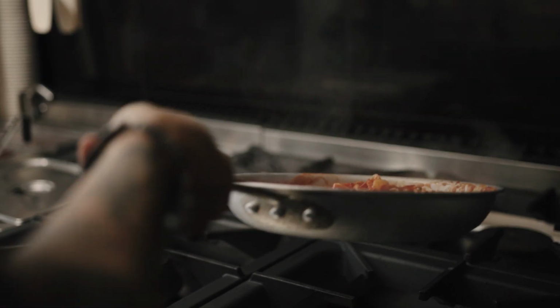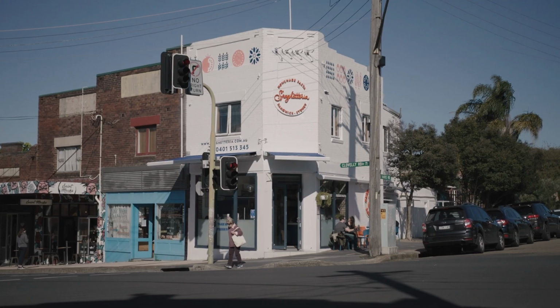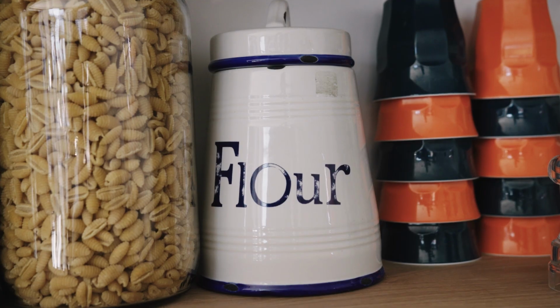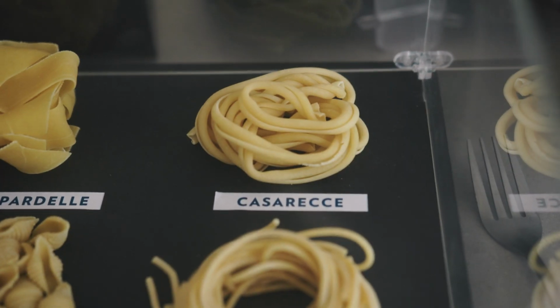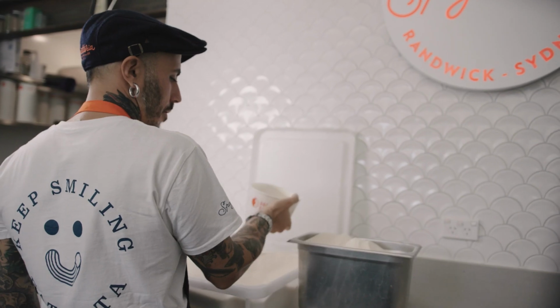My name is Stefano and I'm owner chef of Spaghetteria. Spaghetteria is all about spaghetti and we do 6 shapes of pasta at the moment: fettuccine, pappardelle, conchiglie, spaghetti, tonnarelli and mafaldine. We do them freshly every day.